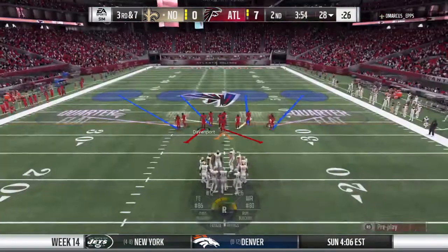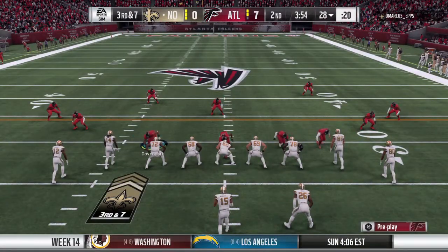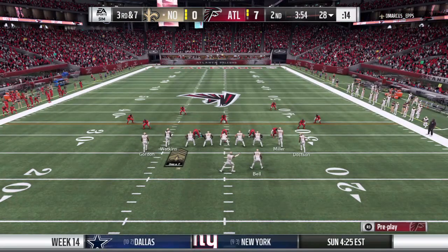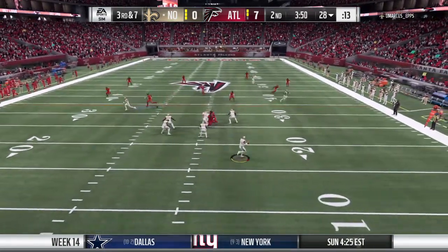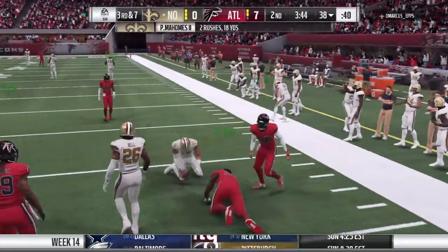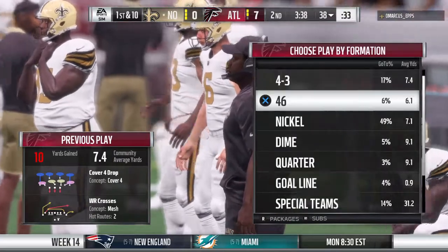The Saints on 3rd down. They've only converted once in 4 tries. This is 3rd and 7. Here we go now. Here we go. Working from the gun, Mahomes. Escaping the pressure right. He may try and run for this. And he's going to have the 1st down at about the 38. Give him 10 that time, escaping the danger, running with it, and picking up a 1st down.